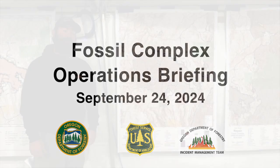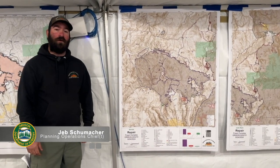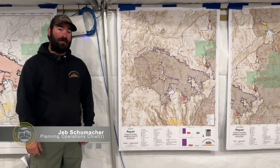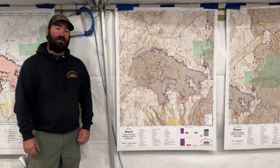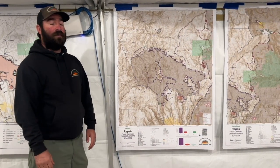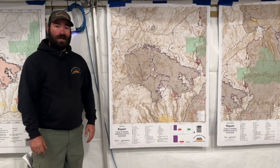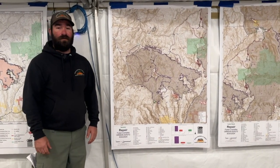Morning, everybody. I've got the operational update for the Fossil Complex, the Lonerock Fire, and the Battle Mountain Fire here for September 24th. We'll start on the Service Fire, which is just outside Fossil. The main focus for today and the last few days is going to be suppression repair.